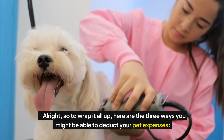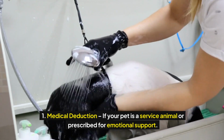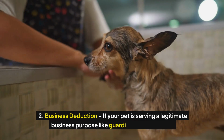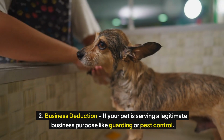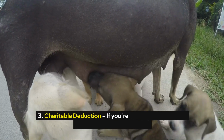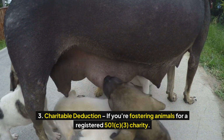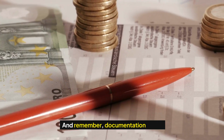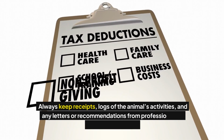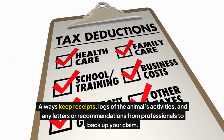All right, so to wrap it all up, here are the 3 ways you might be able to deduct your pet expenses. 1. Medical deduction. If your pet is a service animal or prescribed for emotional support. 2. Business deduction. If your pet is serving a legitimate business purpose like guarding or pest control. 3. Charitable deduction. If you're fostering animals for a registered 501c3 charity. And remember, documentation is key. Always keep receipts, logs of the animal's activities, and any letters or recommendations from professionals to back up your claim.